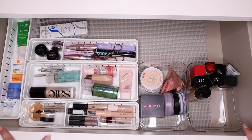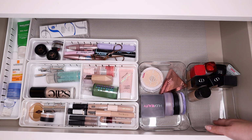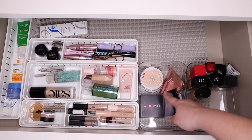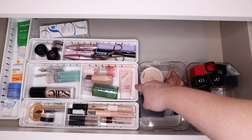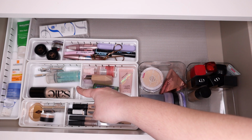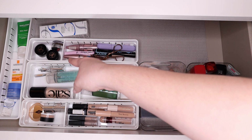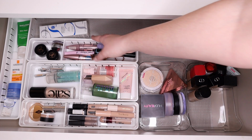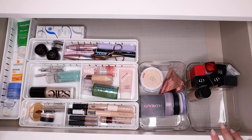I think I'm the most happy with this drawer. I just love how organized and how full it is. This is definitely my fullest drawer. So I have my foundations here, my powders, my concealers, my primers, and my one setting spray that I have, my mascaras, my brow pomades, my backup of my Embryolisse moisturizer, and then I have here my SPF and my moisturizers.